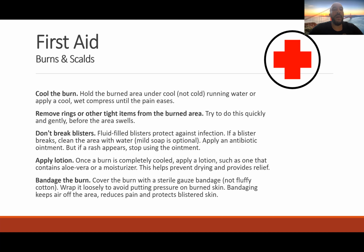Now, the next step, apply lotion. This is recommended in some journals by my research, and in some journals they don't recommend it, but they don't recommend against it, if you understand. So applying lotion, if you can imagine, once a burn is completely cooled, then you can apply lotion. So the skin isn't burning or painful anymore. We've cooled it down with a cool towel, okay?